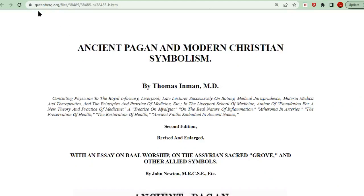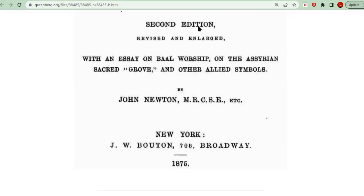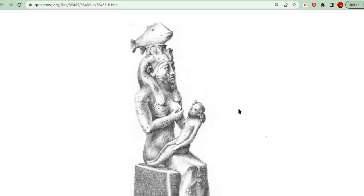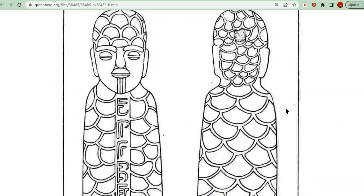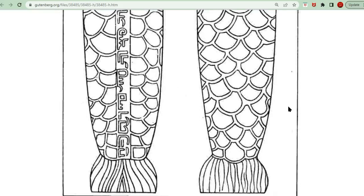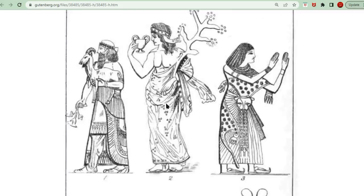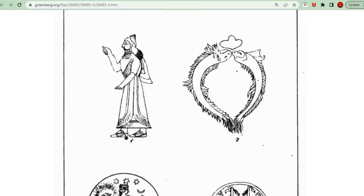But I found this book at Project Gutenberg. I'll leave the link in the top comment, while I was searching for that image. It's a second edition, revised from 1875. And it's just full of old symbols. It shows a lot of them that you've never seen that mix up the old Egyptian and Celtic and Indian all in the same symbols. He shows many different symbols and shows the associations. And I ran into this one, and this told a lot.